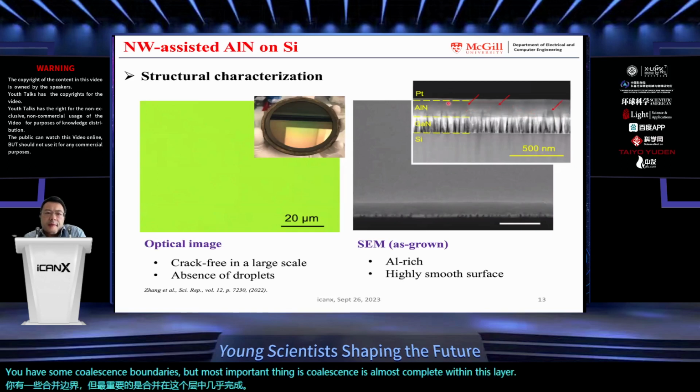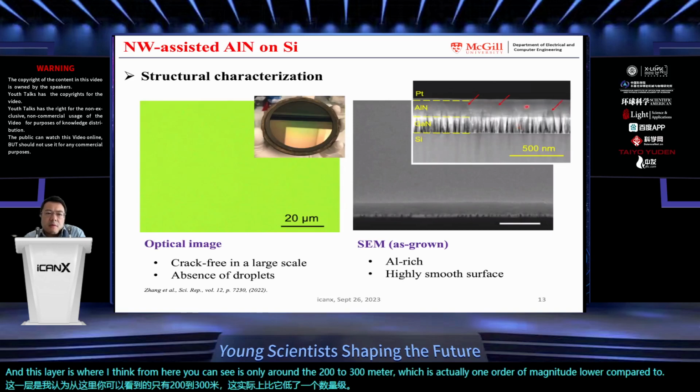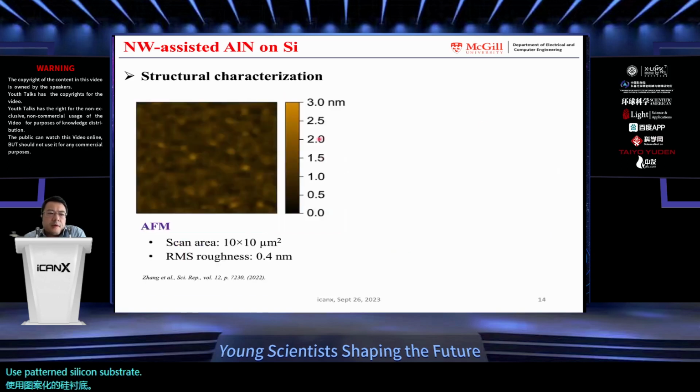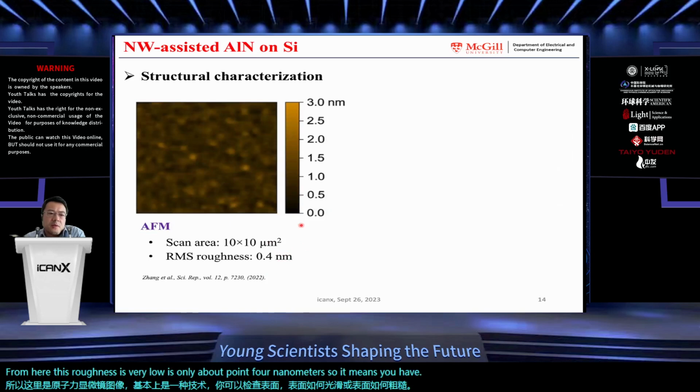This layer is very thin. From here, you can see it's only around 200 to 300 nanometers, which is one order of magnitude lower compared to the previous epitaxial lateral overgrowth on patterned silicon substrate. Here is an atomic force microscopy image. It's a technique to examine the surface, how smooth or rough it is. From here, the roughness is very low, only about 0.4 nanometers, so you have a very smooth surface.